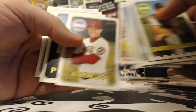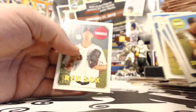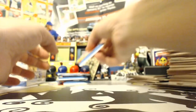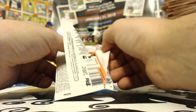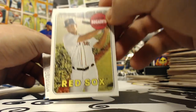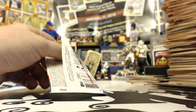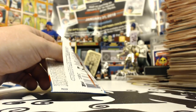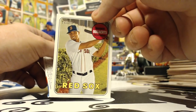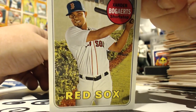All right, the Topps News, Mookie Betts. Oh, that wasn't Xander? Yeah, that's Xander, right? Looks like him, and I don't think there's like an error card for him with a different picture. Yeah, no, that's him. I'm taking a close look. Right. Killer bees in your face.